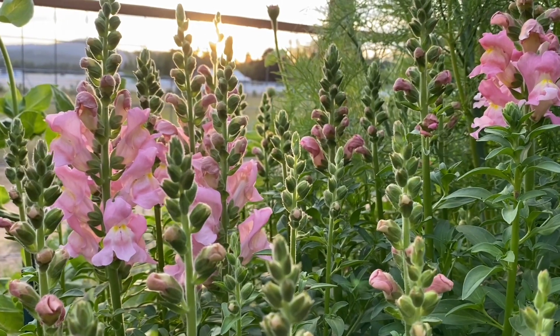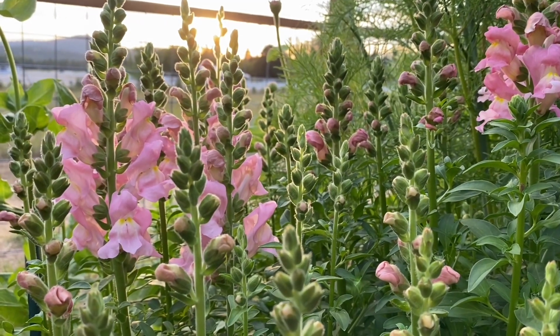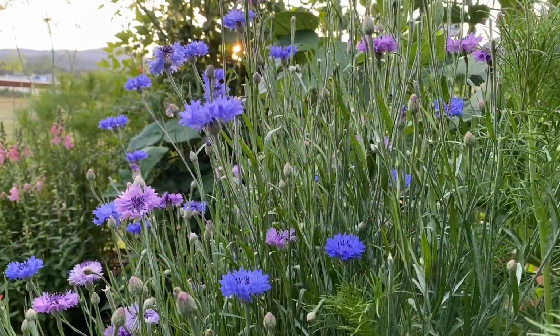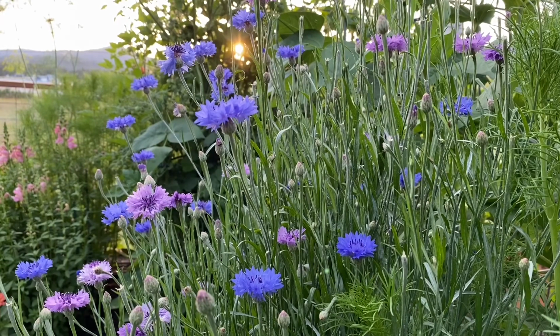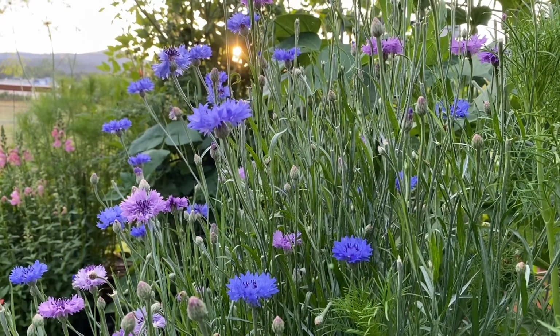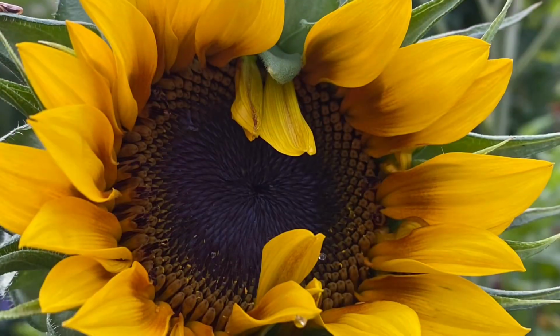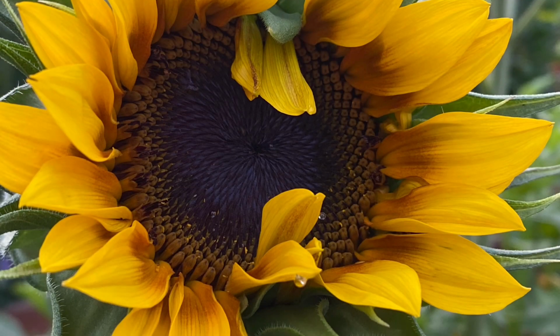And here's a look at the evening sun coming through the snapdragons and the evening sun coming through the bachelor buttons. So cute. I also thought I would add some photos. The lighting is a little bit different in photos. So here are some photos that I took during the day as well.